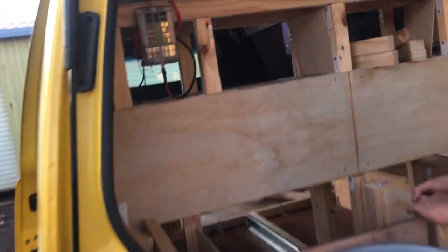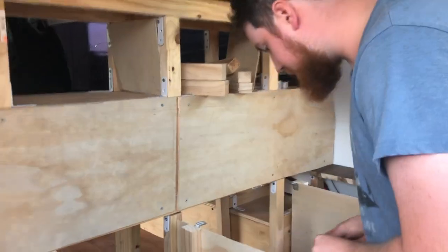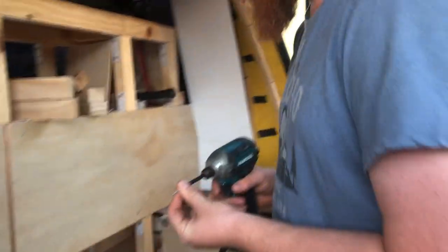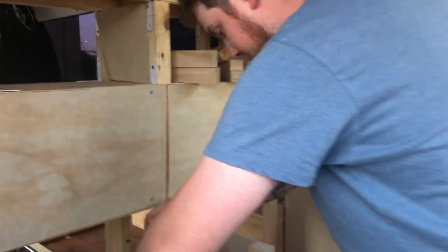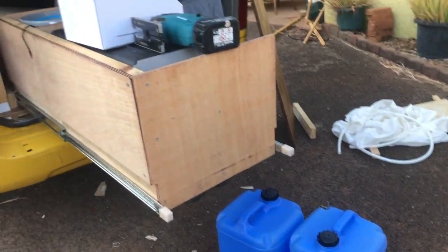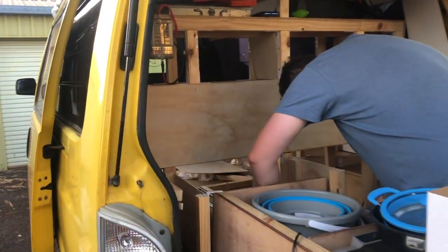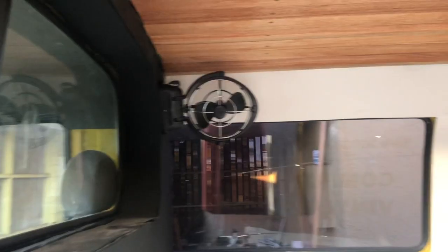And Bob put up my little splash back today, and then we're going to tile that tomorrow, hopefully. I'm really excited for that. And then the bench will go back on, and then our water tubs are going to fit under there. It's all kind of coming together. It's exciting. And the fan's up. I don't know if I can show you the fan's up.